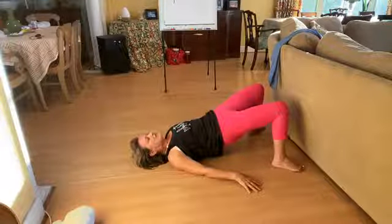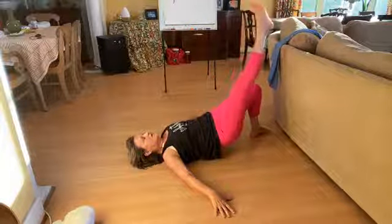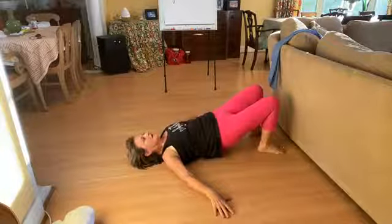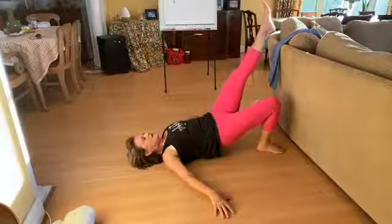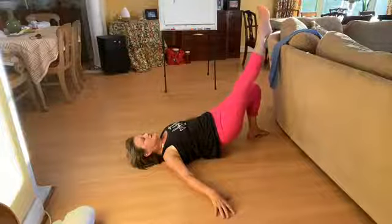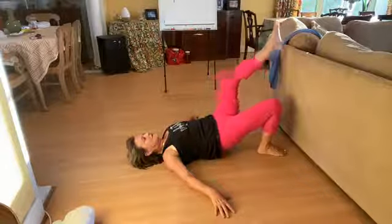Squeeze, squeeze, squeeze. Now, while you're up there, here's what I want you to do. You have to move your arms out to the side, and I want you to lift one leg up in the air. Hold it while you're squeezing harder. Squeeze, squeeze, squeeze. Back down. Okay, other side. Up. Squeeze, squeeze, squeeze, and down. Good. Pick up the other leg. Squeeze, squeeze, squeeze, down. Last one. Squeeze, squeeze, squeeze, and down.